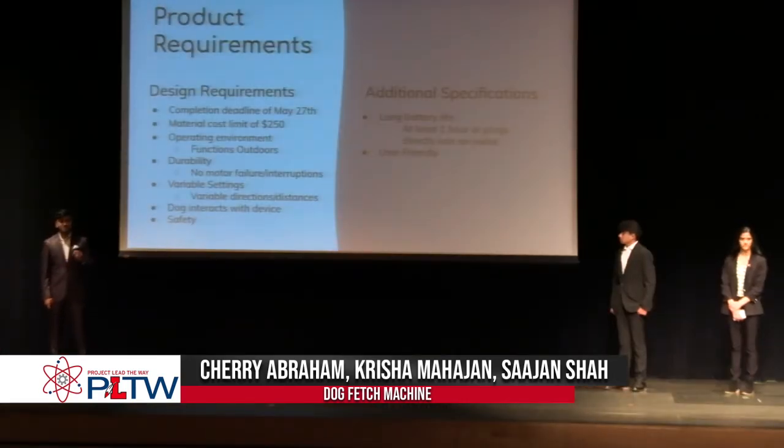So for our product requirements, we had two ideas: the ones that we thought were necessary and the ideas that we thought were just needed. For the requirements, we wanted safety, because it's important that the dog would not get hurt. And we also wanted our shooter to be able to shoot in different directions and different speeds.